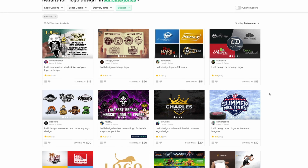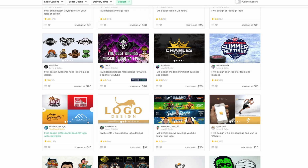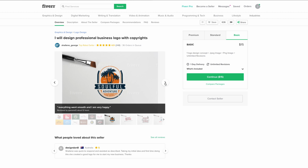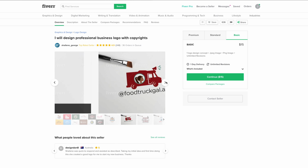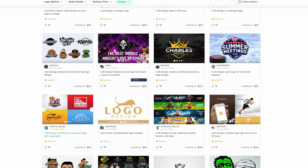Ready? So I want something really professional looking because this is for professionals. So this sort of cartoony illustrated look definitely won't work. I do kind of like this designer. Let's look at her. Her name is Shailene. I kind of like this. Wow, I really like this one here. All right, she is a maybe. Let's just click around a little more, but I am kind of into Shailene George. She's a top rated seller. It's $15.